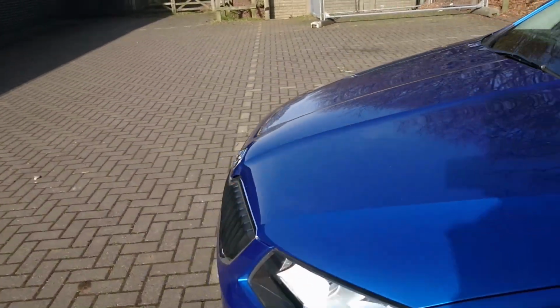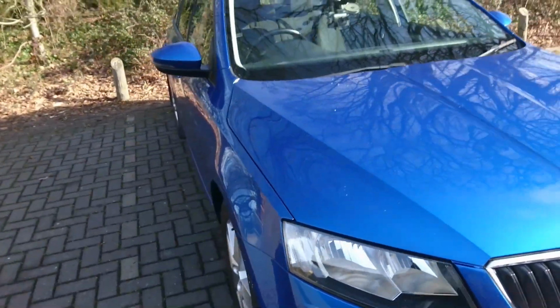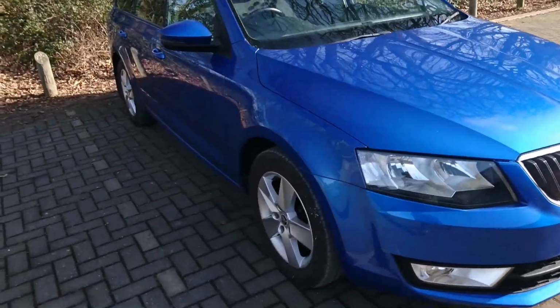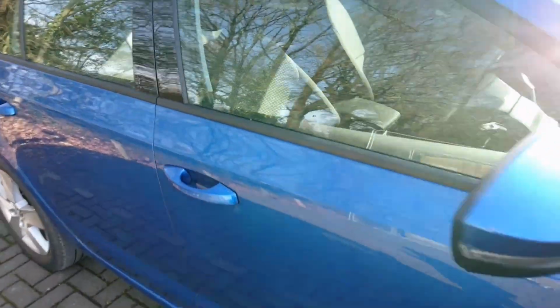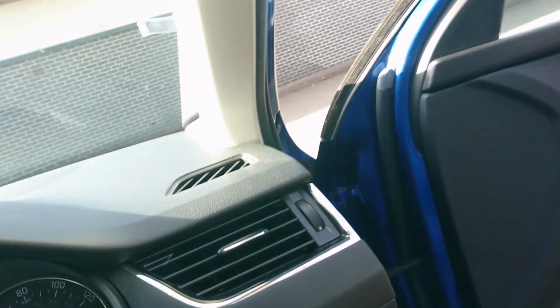I think personally I prefer a green car. I like green cars, that's just sort of my thing, or a darker blue would be my preference. So this colour is nice and bright. I think it looks ideal on maybe something like a Fabia though, really. Again, very easy to get in and out.